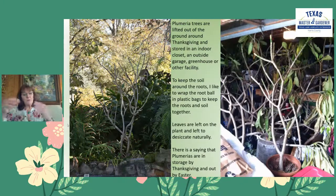We actually dig this up. Get a nice sharpshooter shovel and take the shovel around the plant at least 18 inches out, then lift it and bag the soil that is attached to the roots. For something of this size, we typically use a heavy-duty tarp that we got from the Academy. We put the root ball on the tarp and drag it to the garage. The other picture is one year in our garage. We store the potted plumerias in the garage, and we add a heating lamp to help it stay a little bit warm.